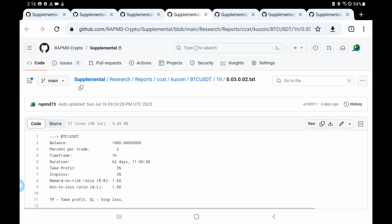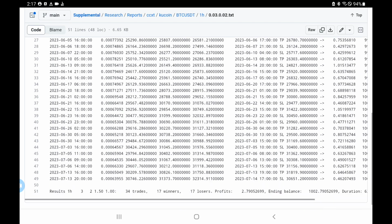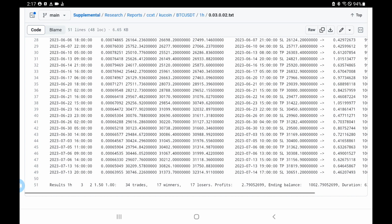Next one is a 3% take profit or a 2% stop loss, or a reward to risk ratio of 1.5 to 1. The win to loss ratio is 1. Basically, this says it broke even. But let's see what happens at the bottom. It made money, $2.7 profit, but nothing like previous versions. So this at least kept us in the green. But 62 days for $2 isn't that great.